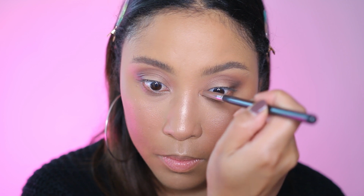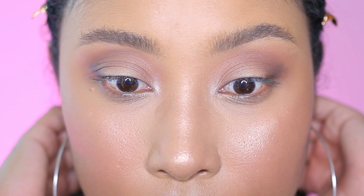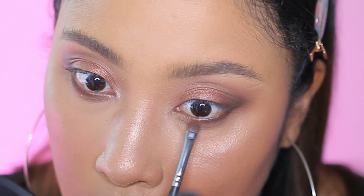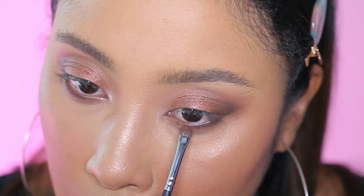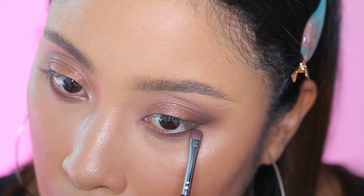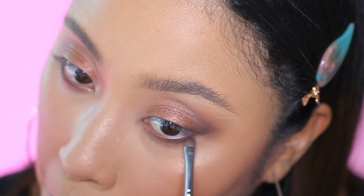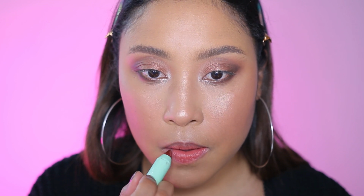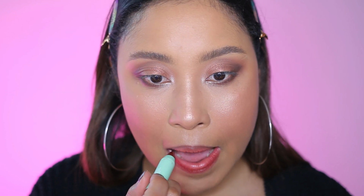Now I'm going in with the inner corner highlight. This is probably one of my favorite shades from the eyeshadows. And then I am just applying the shade Smoke and the crease color underneath my eyes. And here I am pairing it with the lip crayon from ColourPop. I didn't really know how to match my lip color with this, so yeah, we just ended up with this color.